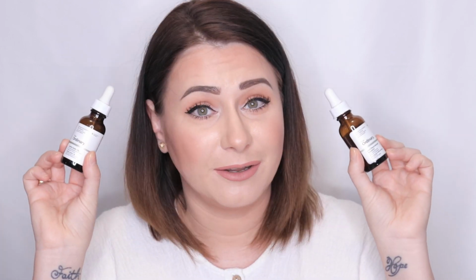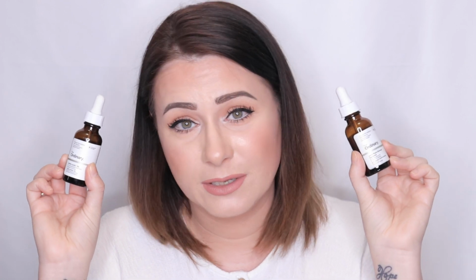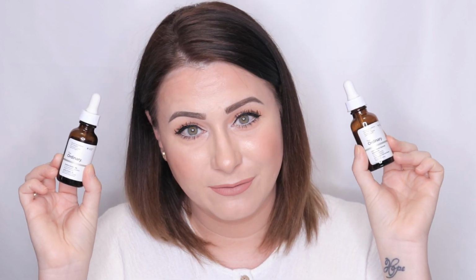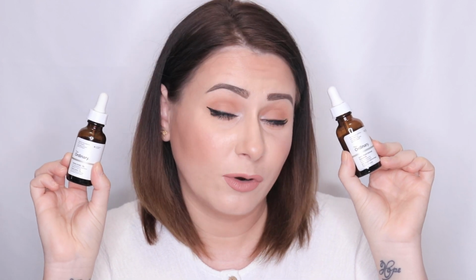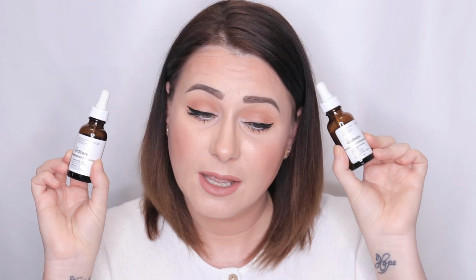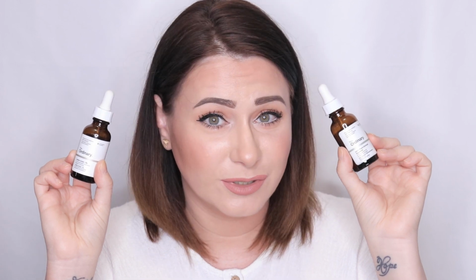Obviously the caffeine solution is meant to be used on puffy eyes, so I use this in the mornings when I do have puffy eyes. And last but not least, the squalane and the amino acid. I use both of them in the evenings. I do use the amino acid sometimes in the morning because it's really lightweight, but I always use the squalane in the evening.